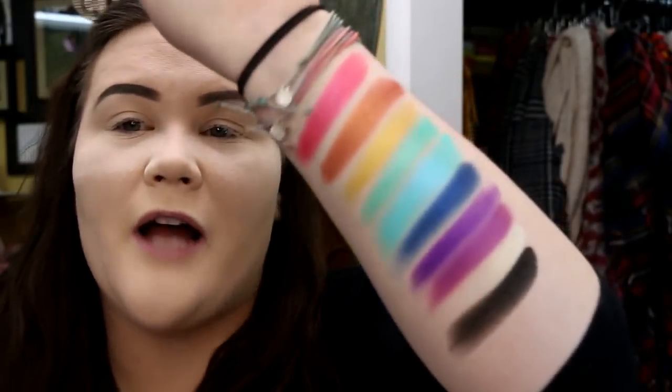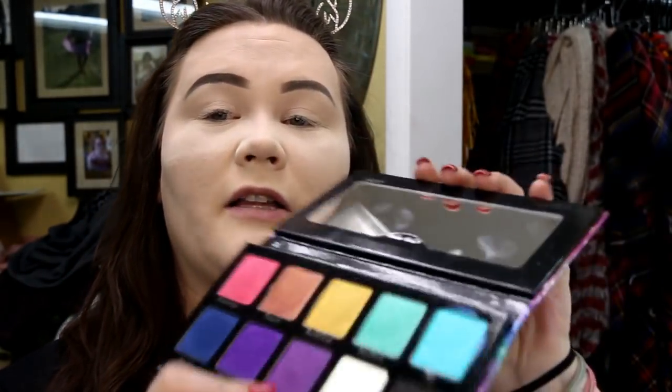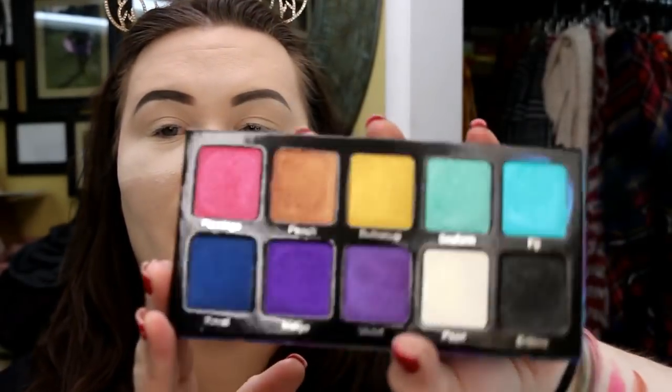Yes, queen. Swatched. Bam! Woo! Loving it. You guys, this palette is a little stunning. You do, of course, get a full mirror, and then look at these colors.